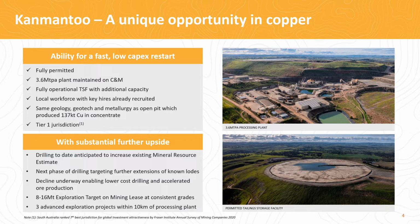And it's this infrastructure, coupled with the close proximity of the underground lodes, which intersect the decline only 40 metres from the portal that you saw in the initial slide, that equate to a very low cost and short time period to first copper production. In addition to this, the technical risk is very low. The mineral lodes are the same ones that have been mined and processed for the past decade in the open pit. It's the same geology, the same geotech, the same metallurgy. It's essentially just a restart with a different mining methodology.